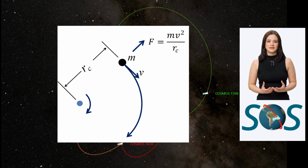I show this in the image on my right, where F is the centrifugal force, m is the person's mass, v is the person's linear velocity, and rc is the radius of the centrifuge. An orbit is like a centrifuge where gravity is pulling the satellite toward Earth, which is the center of the centrifuge, and centrifugal force is pulling it out with equal and opposite force.